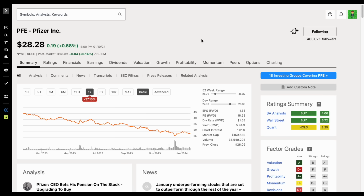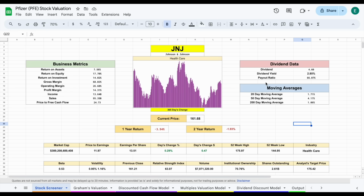Now we can see the company does have a very nice starting dividend yield, sitting at about 5.94%. So in this video, we need to look into all of the news that is currently surrounding Pfizer and ask ourselves the question, by jumping into our stock valuation spreadsheet: is Pfizer a stock we should consider adding to our portfolio?